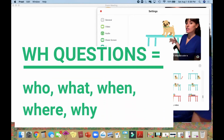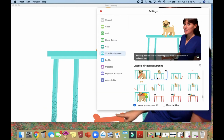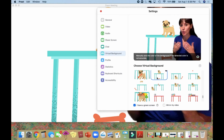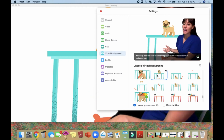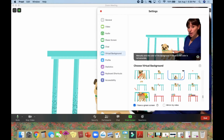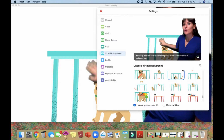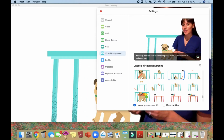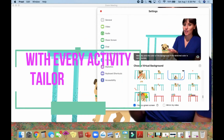Where is the doggy? The doggy is on the table. Uh-oh, his bone is under. Where is it? It's under. Things like that. We're working on more complex language. Kids can be really engaged with this kind of magic show. We can have them do things like abracadabra. Oh my gosh, the doggy went under. You're magical. It gets them really excited. We get some giggles, but we're also working on our language targets all at the same time. There's so many ways to target language using these amazing visuals that keep kids really actively engaged in the process.